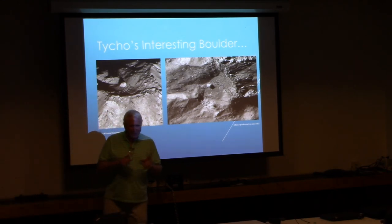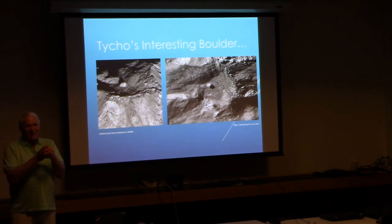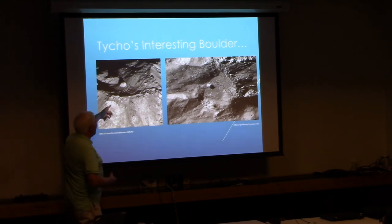In complex craters, when they form, they form mountain peaks in the center of the craters. Yeah. Copernicus has got some beautiful mountain peaks, and so does Tycho. And for some crazy reason, at the top of Tycho's central peaks, there's a rock sitting there.